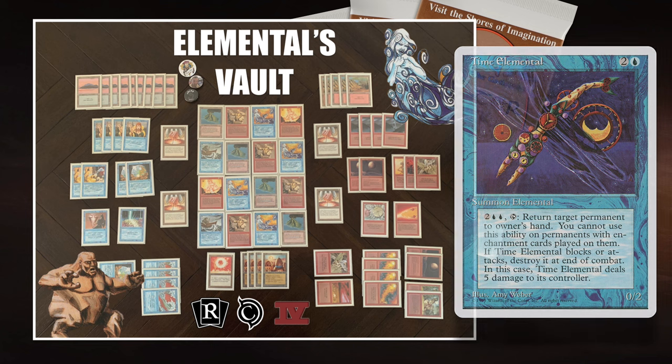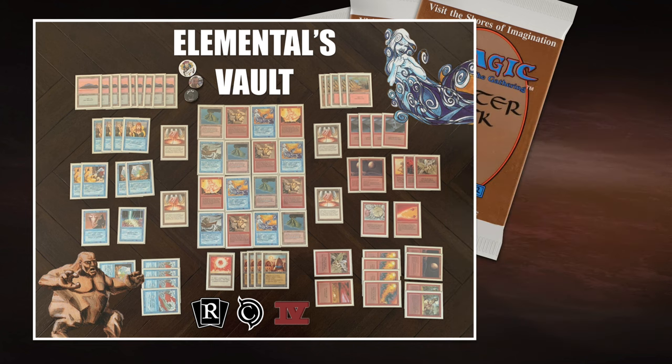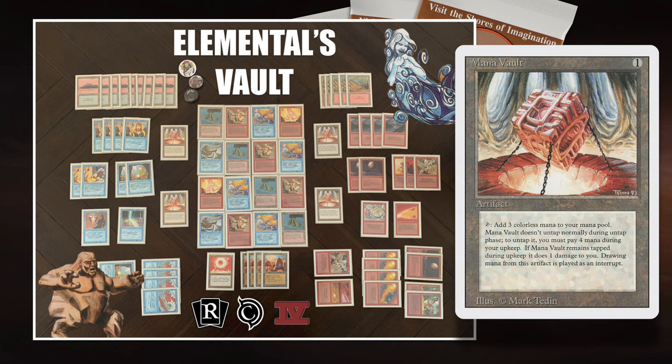Now when we're looking at the rest of the deck, the strategy here is straightforward, right? I want to drop a mana vault turn one and turn two try to play one of my bigger elementals. Now, there is a side note, though. As I'm playing this deck more often, it's really interesting to see when you are going to go all in, when you are going to tap out and play that Earth Elemental, for example. And that really depends on the type of opponent that you have.